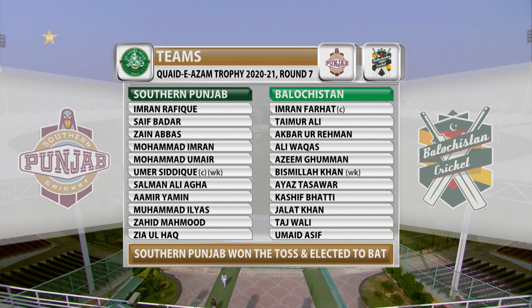Good to see some usual suspects back. Balochistan get Bismillah Khan, their wicketkeeper batsman. Jalad Khan is included, two left-arm spinners for them. Umaid Asif also looking good. Imran Farhat is back in the side and takes over the captaincy, whereas Southern Punjab are being led by Umar Siddiq, getting Amir Yameen back. Mohammad Ilyas's services are available again. They've got the leg spin of Zahid. So pretty balanced, both the sides ready to have an encounter.